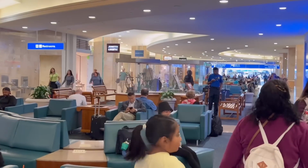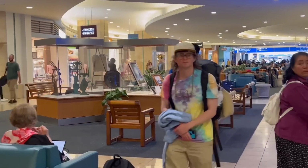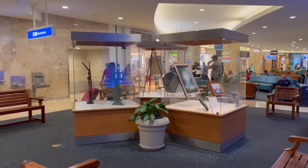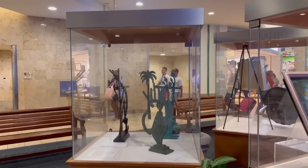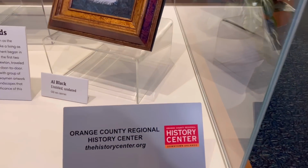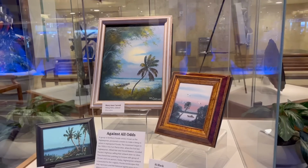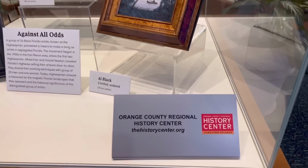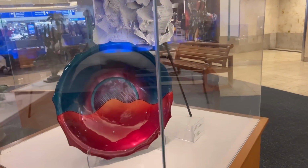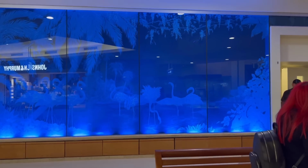How come I got my man asleep inside his glass case? On this side over here now, they have art. History Center. Yeah, this is history. Orange County. It's a nice background right there. Bluish.